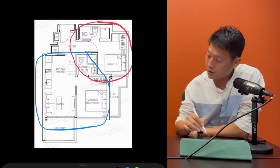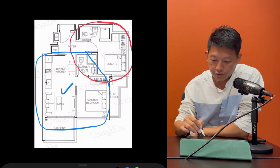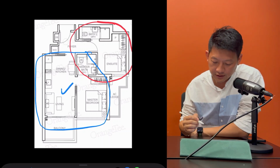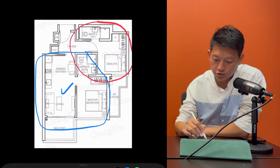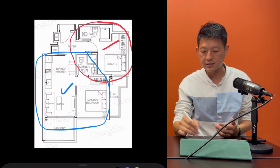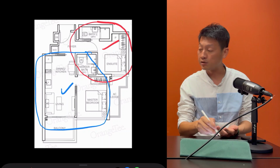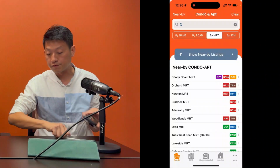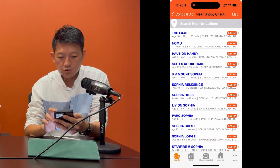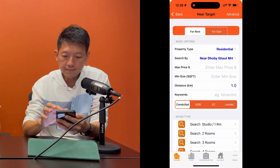Of which you can choose to stay on this side and rent out your studio. If not, if you want to maximize your rental, you could even consider staying in the studio side. For example, if you're always traveling, you could stay on the studio side and rent out a one-bedder there. So in terms of numbers that we are looking at, let me share with you Dhoby Ghaut MRT. What do we have in that vicinity?